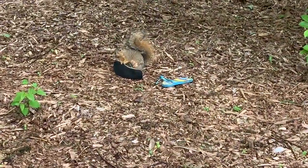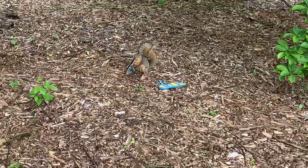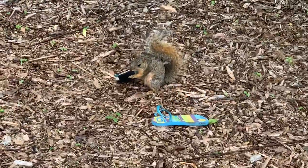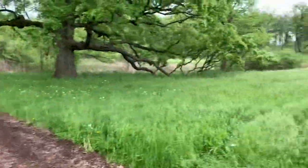What is this squirrel doing? He's eating a sandal. What you doing, man? What happened to the hiker? Vicious squirrels. It's like Monty Python. Man, forget about the trolls. The squirrels here, they're eating people. It's terrifying. If the trolls don't get you, the squirrels will. What do they feed them here? Maybe they don't feed them. That's why they're so hungry.